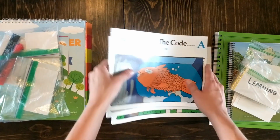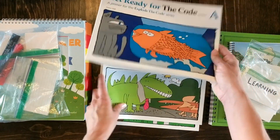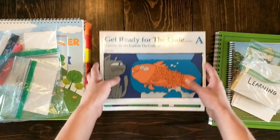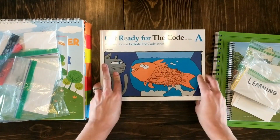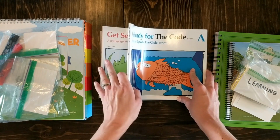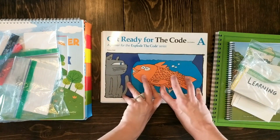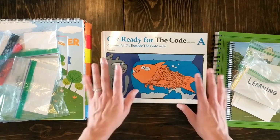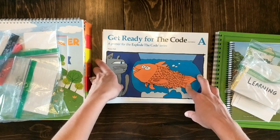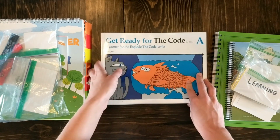Again, this is not going to be our main curriculum. I did get the primers A, B, and C, because I didn't know how long these would take my son if we use them as filler, but I just wanted to have all 3 of them on hand. That way I have what I need for next year too if we don't finish these all. So they are not going to be the main curriculum we're using for language arts. They are extra, which I don't think you need, but as I'm trying it out, I figured I'd have something a little extra there.